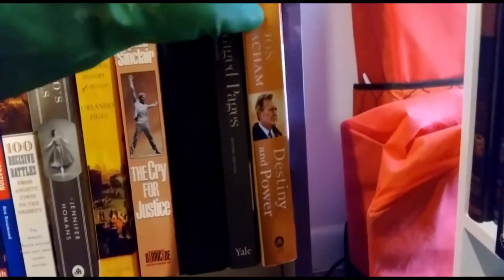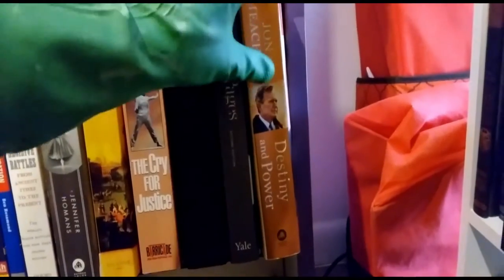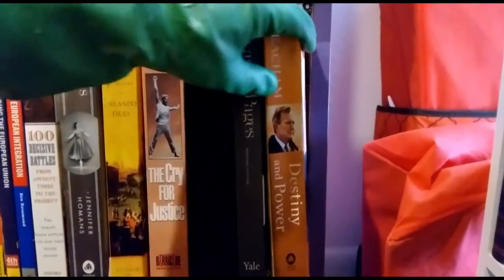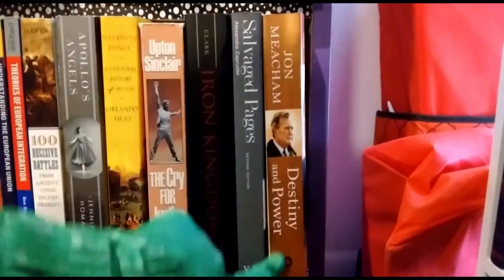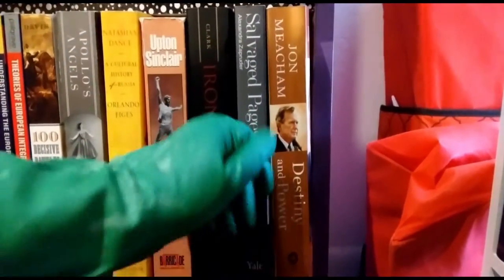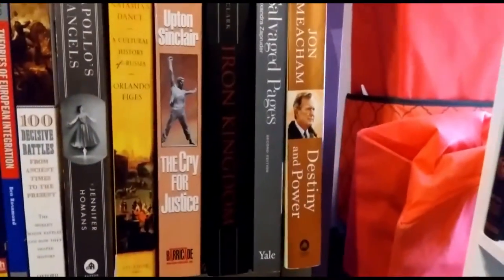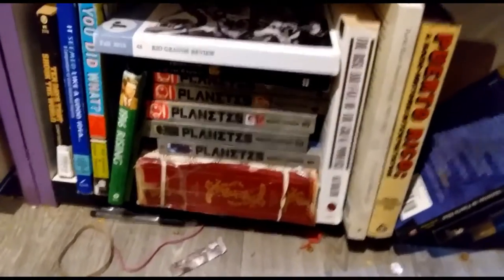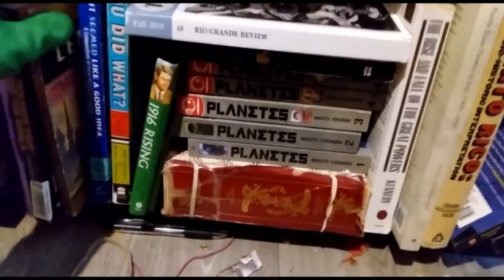And then Jon Meacham's biography of the first Bush president, and it's kind of interesting, like the material the outside is made of is very different. I guess you can't really feel it through the screen, but I just wanted to point that out. Okay, and then down here at the bottom, we got stuff that I really don't even know what to do with, but there is some interesting stuff.